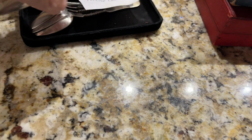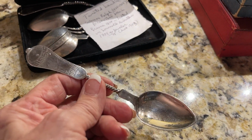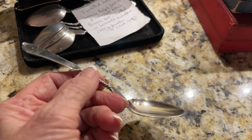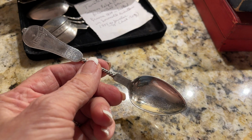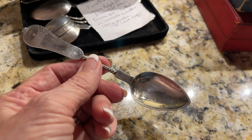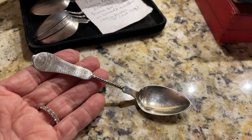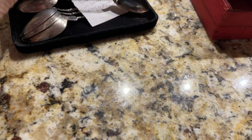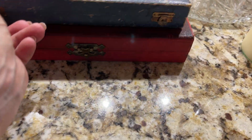But these are beautiful little coin silver spoons. So they're pure silver. They're not 925 silver. I think that's right. And these were made using the lost wax method. So he actually made the mold and made them himself. And these pieces are really cool too.